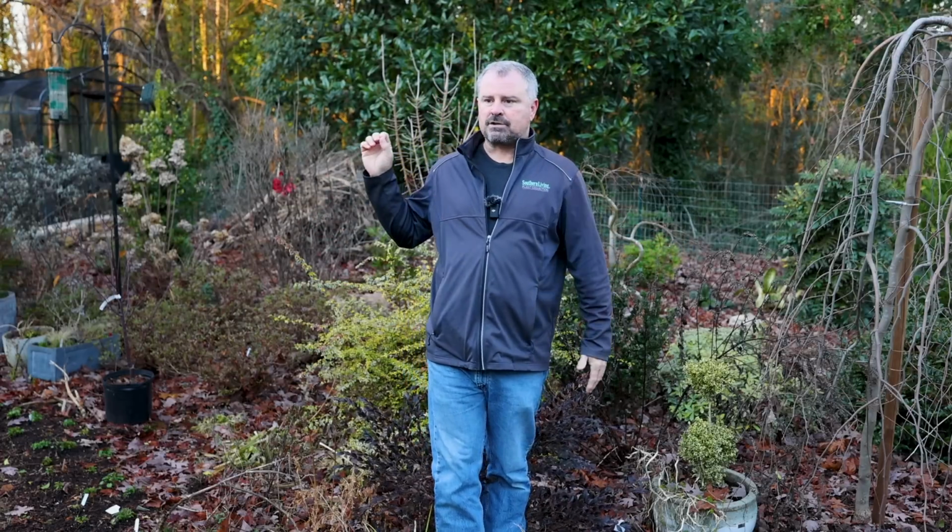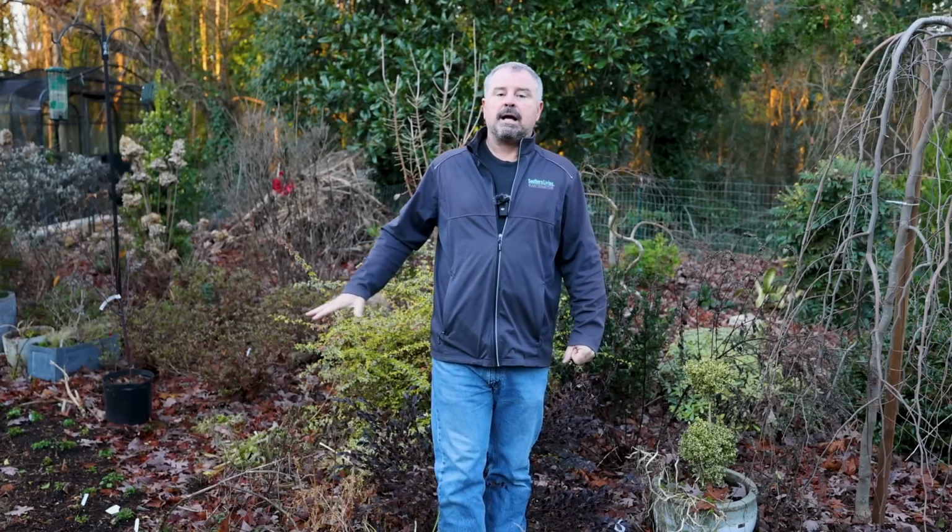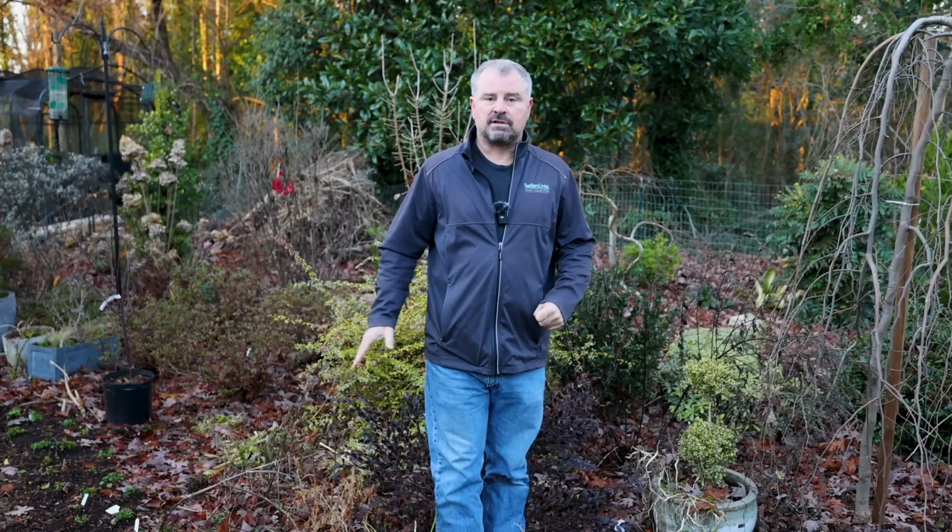Midsummer, I'm evaluating the performance of things out here. If I started something as an annual in the house and planted it in mid-April and it's not performing well by midsummer, it's getting yanked out of the ground. I expect to walk out here in midsummer and see things in pretty good shape. Late summer, things can start to get tired looking, but around the 4th of July, I actually want the garden looking pretty good here in the southeast.